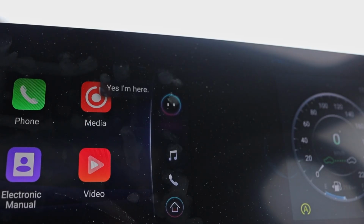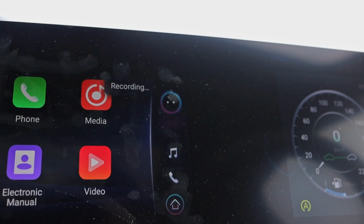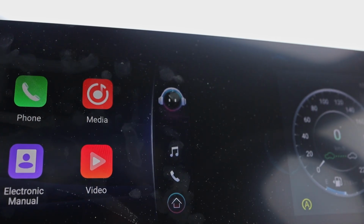Hey, Omoda. Yes, I'm here. Set the temperature to 25 degrees. Okay, I've adjusted the temperature in all areas to 25.0 degrees.